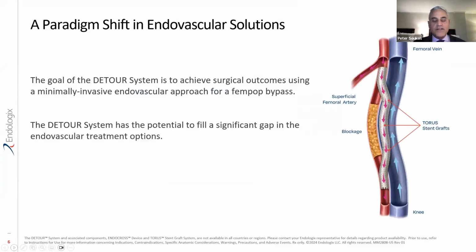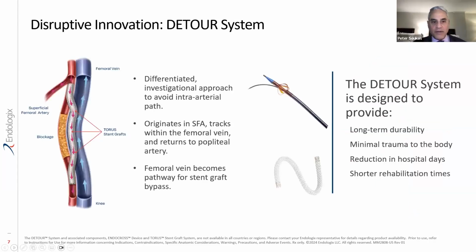So this really is a unique treatment algorithm. We are faced so often with dense, calcified, awful disease, and it's really a bear trying to get through that in retrograde or antegrade access. But sometimes it might just be easier to just avoid that whole mess and simply bypass it. And that's really what DETOUR allows us to do. It's a minimally invasive endovascular option to perform basically a prosthetic FemPop bypass. And I think you'll see in the cases that Vince is going to show that it really does fill a significant gap in our treatment algorithm.